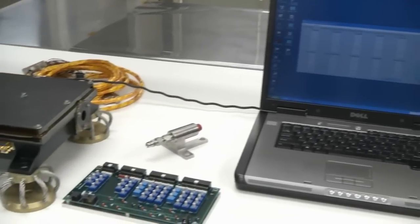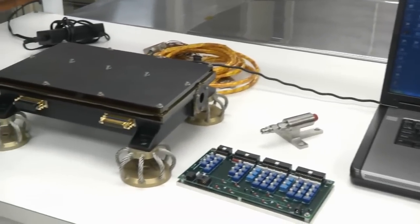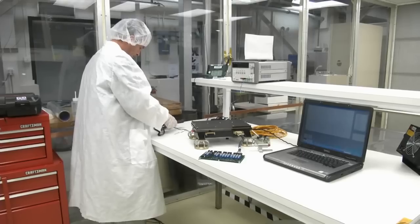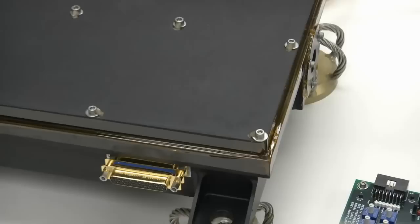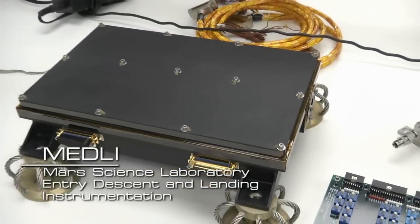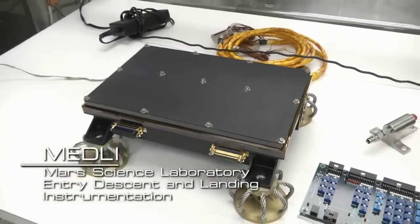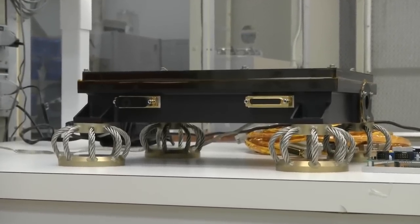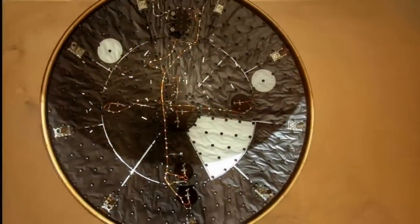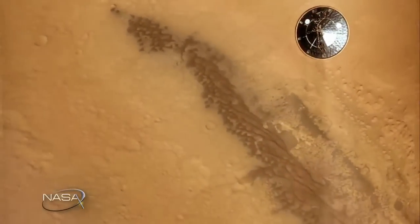In this small clean room at NASA Langley, researchers are lovingly and carefully putting the finishing touches on this device that is part of MEDLI, or the Mars Science Laboratory Entry, Descent, and Landing Instrumentation. This very device will eventually meet a fiery end, more than 350 million miles away on the surface of Mars.